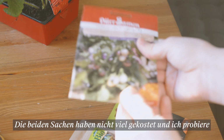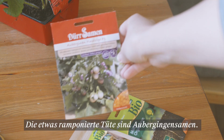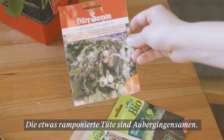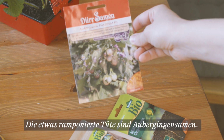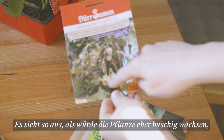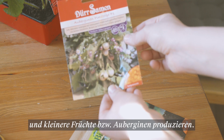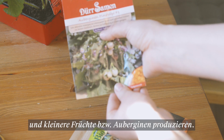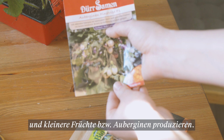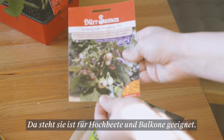Then, and this got a bit wrecked in my backpack. Seeds for eggplant, and it looks like it would be a bushy plant with smaller fruit, smaller eggplants, and it also says it's suitable for raised beds and balconies. I would try this one.